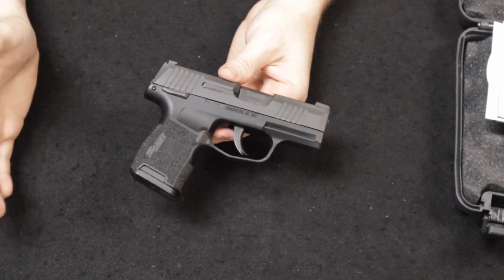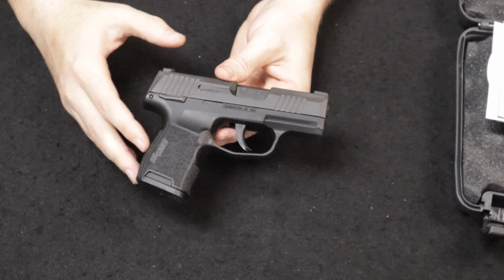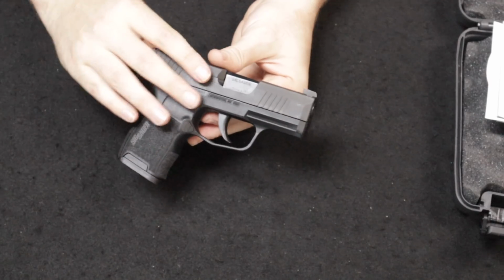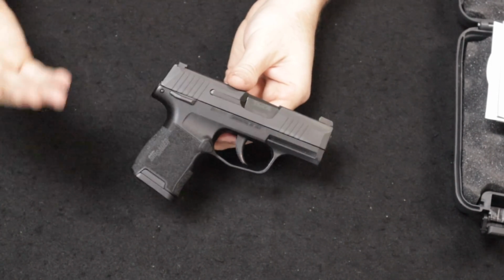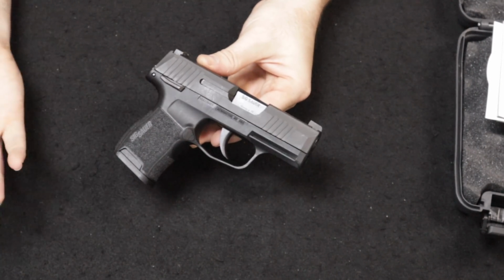Now, another thing Sig always does is they're always refreshing their lines with new offerings, like the new X model now. Of course, they came out with the XL and then the SAS. So maybe it's people who are a big fan of the original P365 and want to get into the updated, refreshed X models and stuff like that, and then they get rid of their original plain Jane versions like this.